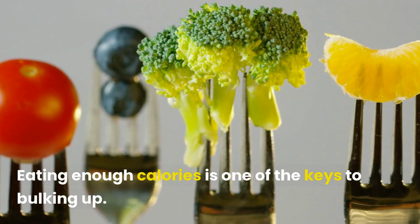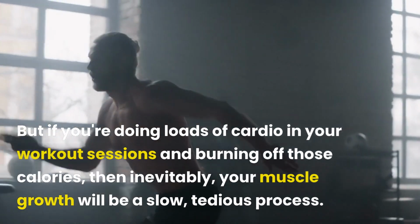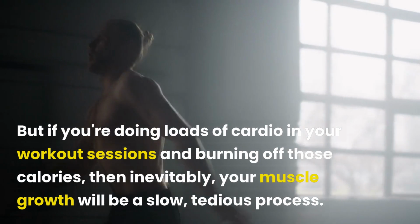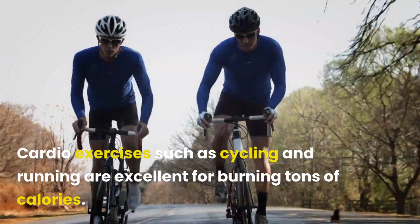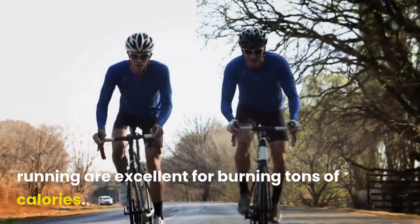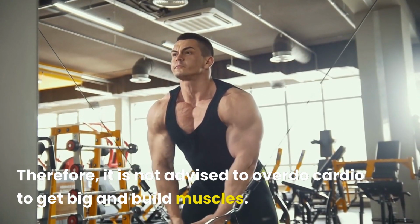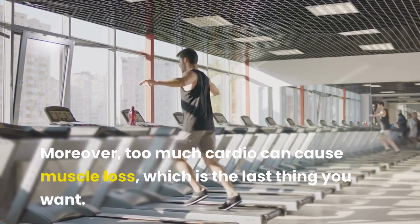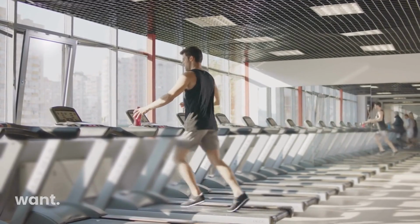Eating enough calories is one of the keys to bulking up. But if you're doing loads of cardio in your workout sessions and burning off those calories, then inevitably, your muscle growth will be a slow, tedious process. Cardio exercises such as cycling and running are excellent for burning tons of calories. Therefore, it is not advised to overdo cardio to get big and build muscles. Moreover, too much cardio can cause muscle loss, which is the last thing you want.